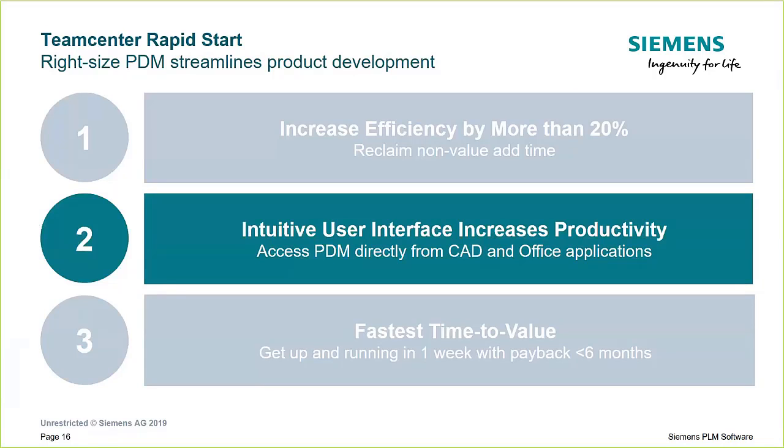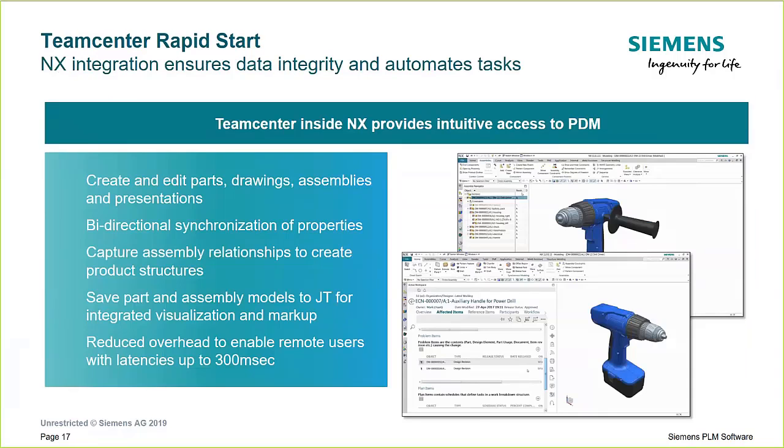Now let's talk about how easy it is to access PDM inside your CAD and Office tools that you use every day. By putting PDM at your fingertips, you will see an increase in worker productivity. Teamcenter Rapid Start uses the standard Teamcenter integration for NX, which provides access to a full range of PDM capabilities. Users can easily access PDM functions such as search and reuse, structured workflows, change management processes, design relationships, and more from within the native CAD authoring environment.